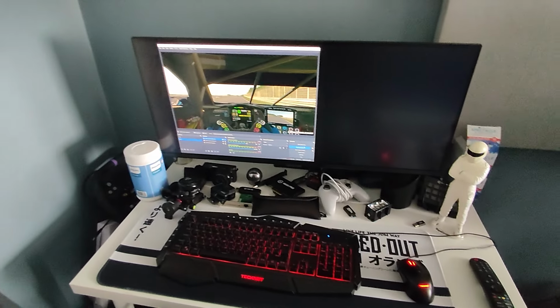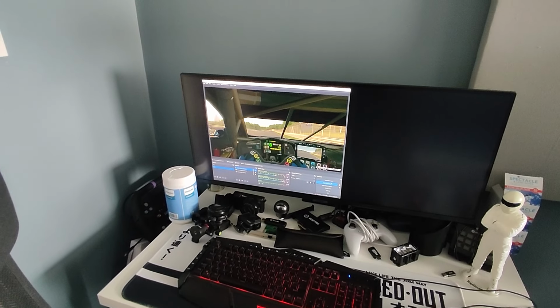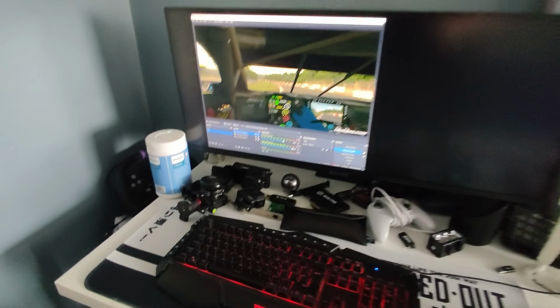And over here, we've got my desk. So we've got an ultra wide for doing all my editing and stuff like that. On the desk, we've got loads of crap.